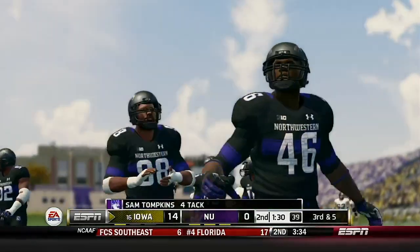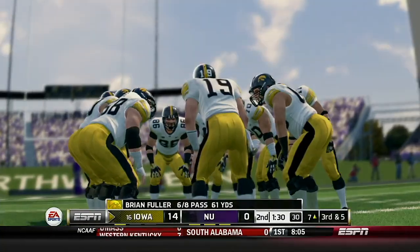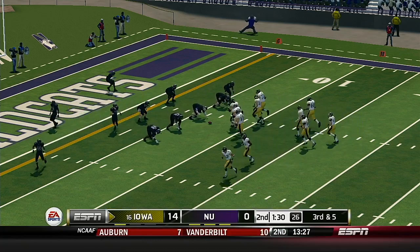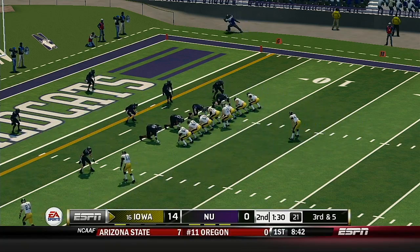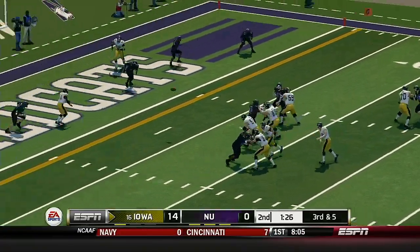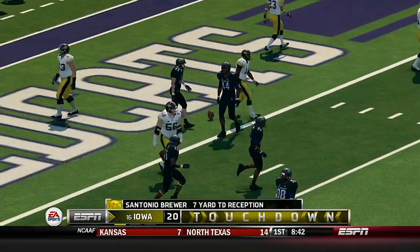Get it to the tight end, but it falls to the ground. The ball just sailed on him, and he knows it. He'll get it next time. This is the 10th play of this drive. Fuller with a nice play fake. Fires quickly, and he's got his receiver for the touchdown.